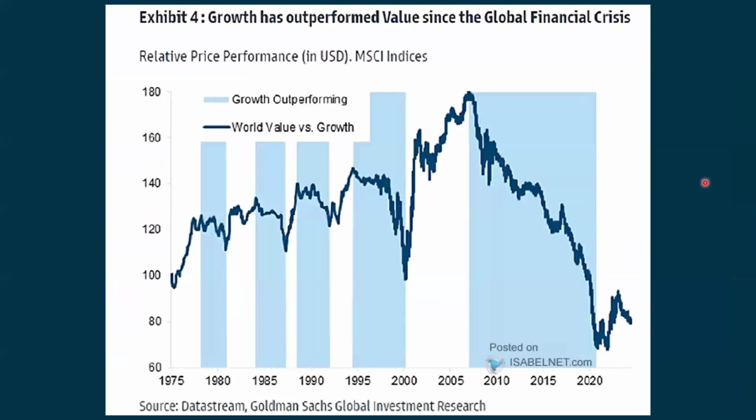And growth has outperformed value. When this is going down, that means value is underperforming, and this is world. And then we started to bounce back up, and that's what's been really driving the market higher. We've been underperforming here a little bit with value lately. This was 2022 when value started to really bounce back up. I think I misspoke on that. Now, as this is going down, that's helping stocks to go higher.